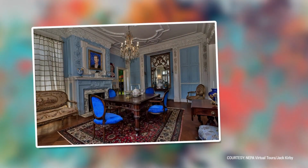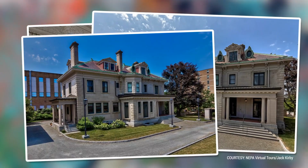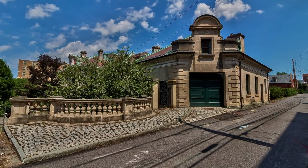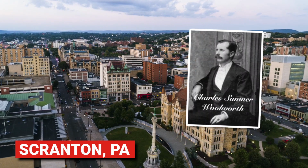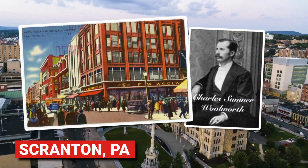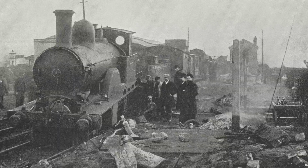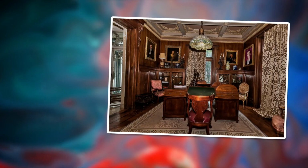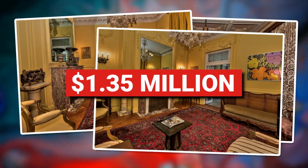A renowned modern artist has given new life to a historic mansion that had fallen on hard times. The Woolworth Mansion in Scranton, Pennsylvania, was built in 1910 for Charles Sumner Woolworth, co-founder of the drugstore chain. When neoexpressionist painter Hunt Slonem bought the grand property in 2015, he says it was a train wreck. After a 5-year restoration, he's selling the home for $1.35 million.